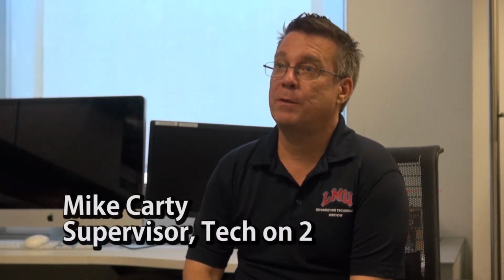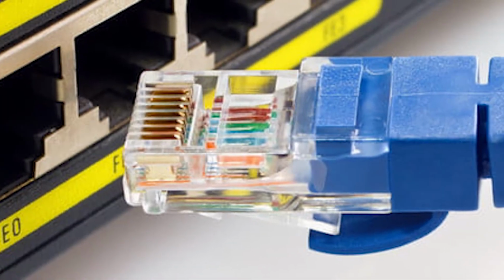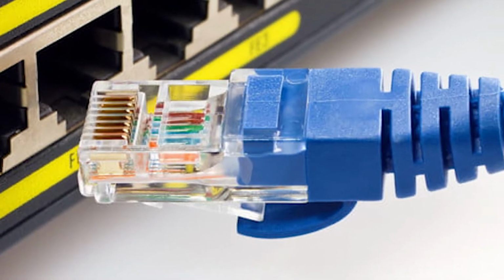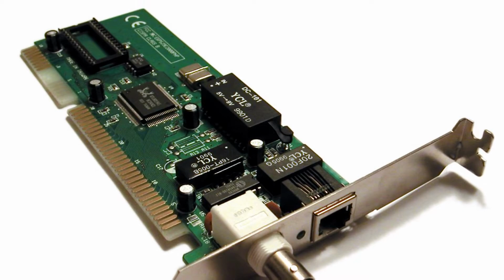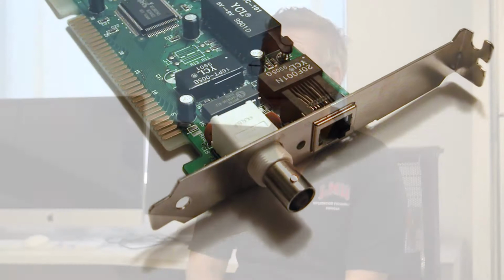as Tech on 2. There was a time, of course, you could buy personal computers before Ethernet, right? Before any kind of internet. And so right in the mid to late 90s, LMU suddenly had internet and Ethernet installed on campus. And so what happened was students started buying Ethernet cards and needed help installing them. And so what ended up happening is we had lines of students out the door needing help.